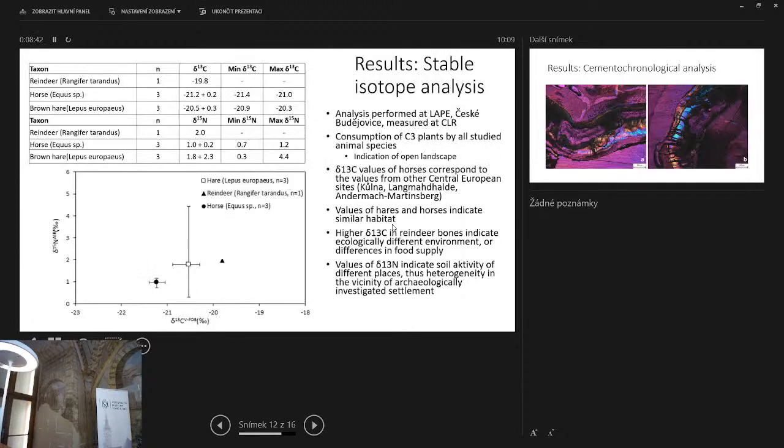Then about the stable isotopes, the results were quite interesting. To mention, all animals which were measured were hunted animals, so no marks of scavenging were present or described on this collection. So we considered this collection of animal bones as brought by hunter-gatherers to the site.